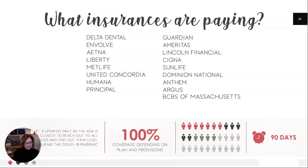Now we have a much bigger list, and this list is ever growing, but these insurance companies are paying claims for a period of 90 days for teledentistry. So this list is ever changing. We will keep a link to resources on where you can see the lists of all of the insurance companies as they continue to be updated.